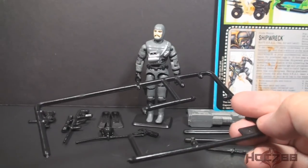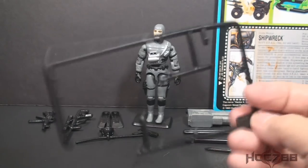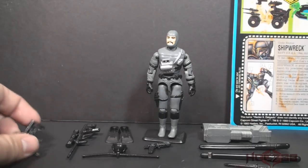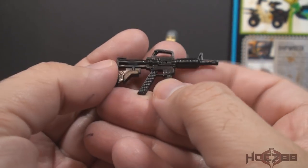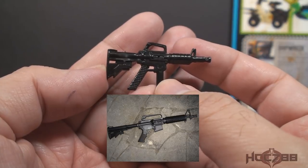The accessories didn't necessarily relate to the character's specialty, they were all the same color, and there were more accessories than the figure could carry. Shipwreck does have a couple original accessories, so I do have to give the figure credit for that. Let's start by taking a look at the submachine gun. It is black, like most of the other accessories. It is based on a real weapon. This is based on the Colt 9mm submachine gun.